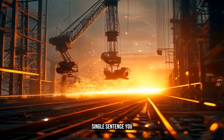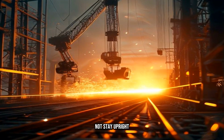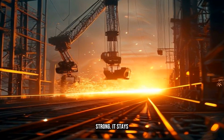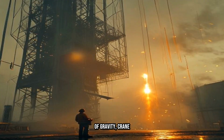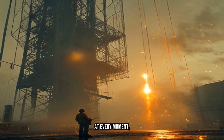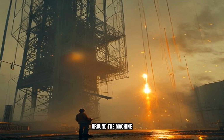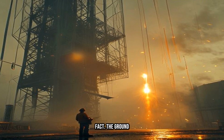And here is the single sentence you can use to explain the whole thing to someone else. A crane that size does not stay upright because it is strong. It stays upright because the engineers made sure the combined center of gravity, crane plus load plus counterweight, is always, at every moment, directly above the ground the machine is standing on. Everything else is just the machinery needed to guarantee that one geometric fact.